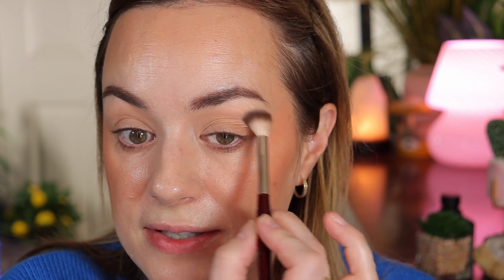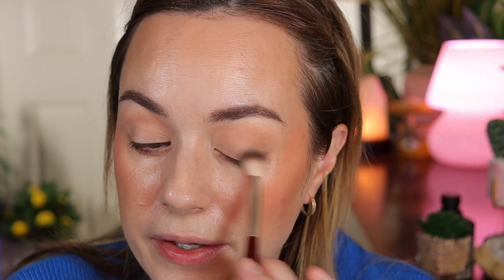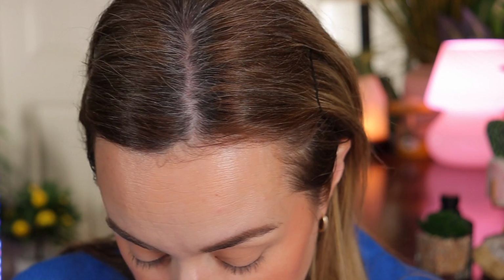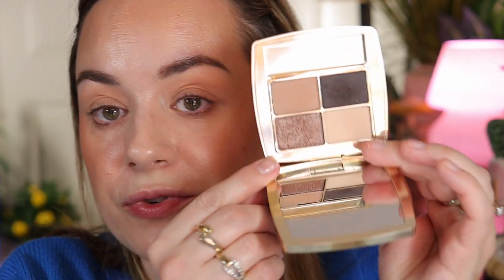And just use this as the transition shade. Add a little bit of shadow up here. And I think I'm going to bring this shade all over the eyelid. Let's move on to this shade right here, which is a sparkly brown.